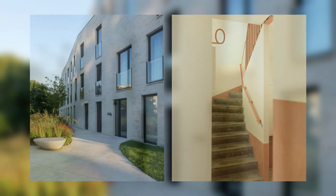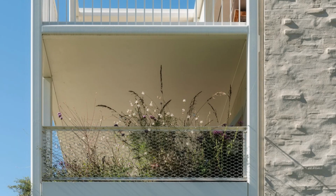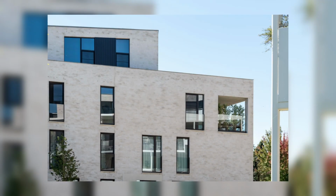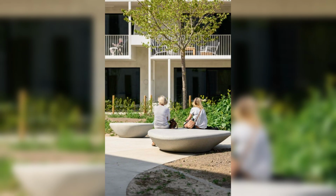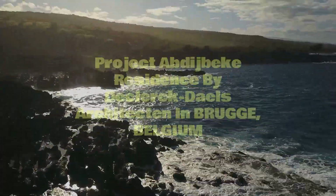A frivolous white structure pays tribute to the site's historical greenhouses and adorns the south-facing facades. This amalgamation of terraces and planters serves as a versatile filter, providing protection from excessive sun and ensuring privacy for residents. The abundance of natural light in the sunny apartments guarantees a high quality of living.